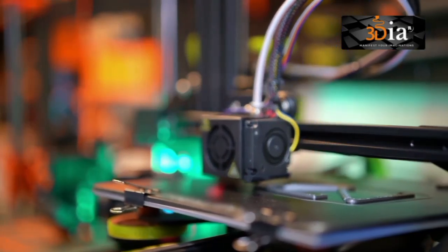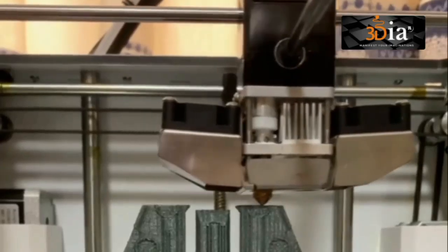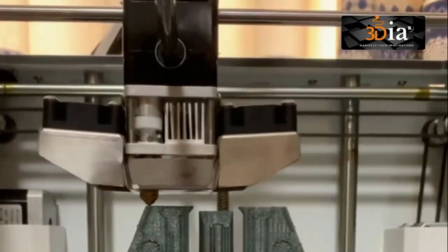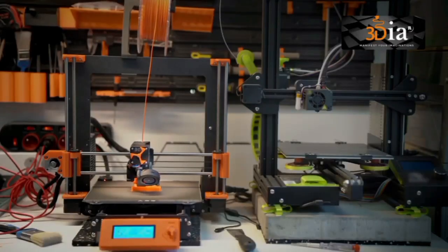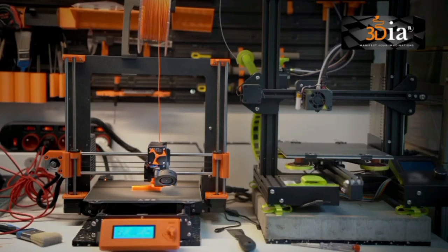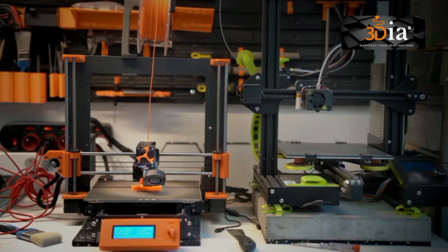3D printing is not a set and forget process. It requires frequent monitoring to ensure everything is working as it should. Leaving a 3D printer unattended for extended periods of time increases the risk of a fire, particularly if a problem arises that requires immediate attention.